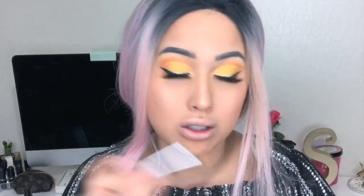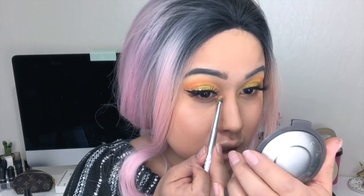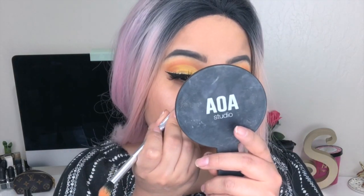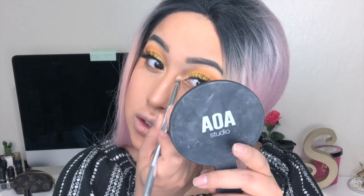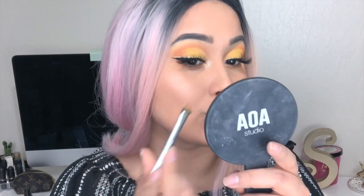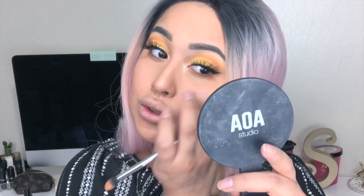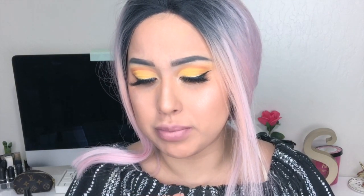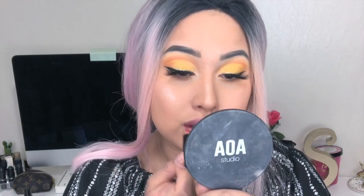With the same brush, I'm just going to use the corner of it and apply a highlight. And I actually want a lot of noticeable highlights, so I use the, I don't know what it's called, the Ofra one, which is kind of like white. I got this in my Ipsy, and this is from Lord Berry, and I really like the color because it's like an orangey color, so this is what I'm going to be adding.